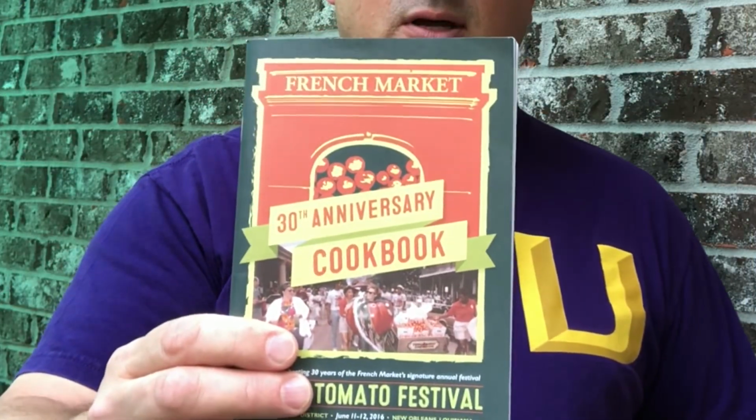So due to the popularity of the Creole tomato in the Louisiana culture and the New Orleans area too, there's been a Creole tomato festival since 1986, and I think most recently the French Market Corporation is the one that really hosts this. And my cousin Mark Michelli has been volunteering there for the last several years, and back in 2016 he snagged me a copy of the 30th anniversary cookbook. So this is a cool little book here with all kinds of ideas of different Creole tomato recipes to cook.